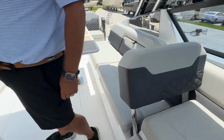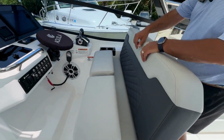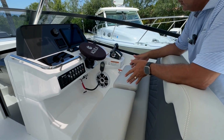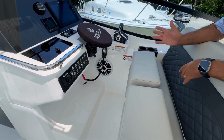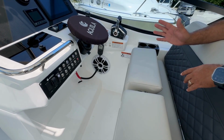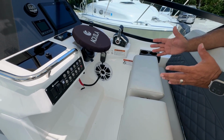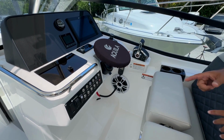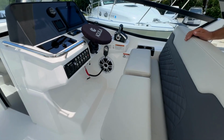And then this is a twin seat. At least 2 people can enjoy this seat while driving the boat. Bolster system with stainless steel hardware. You have your joystick, throttle binnacles, your VHF, all your basic switching, space for a second screen if you wish, and your stereo right in front of it with a glove compartment.